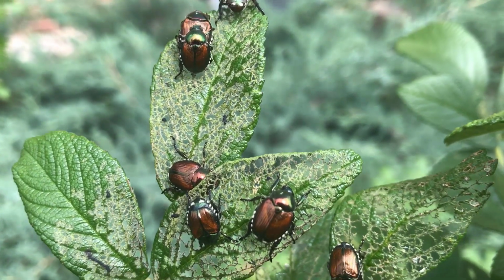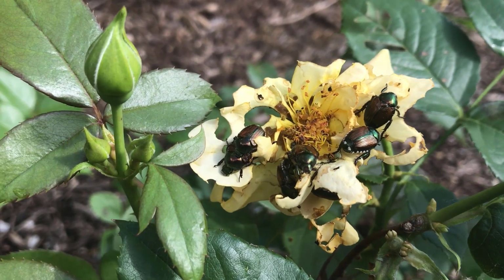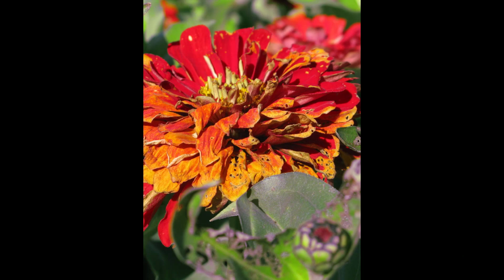They are removing the foliage between the veins of this rose plant. This kind of injury is called skeletonization. Adults will also feed readily on the flowers of roses and many other annual and perennial garden flowers, like the zinnia with chewed flower petals.